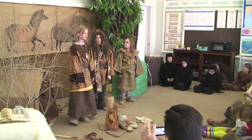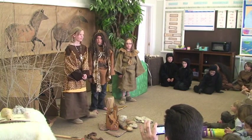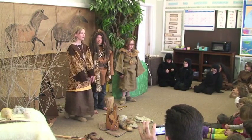They had drums and whistles, and they made a flute out of deer bone. Artistic conventions were passed down, and most of the paintings that they did on cave walls include animals or female figures.